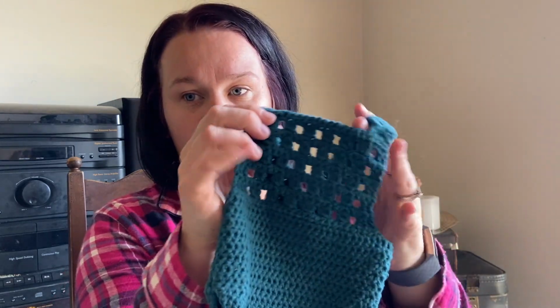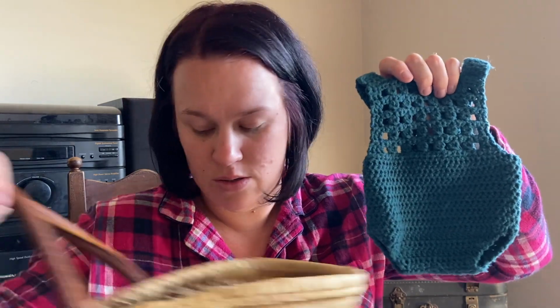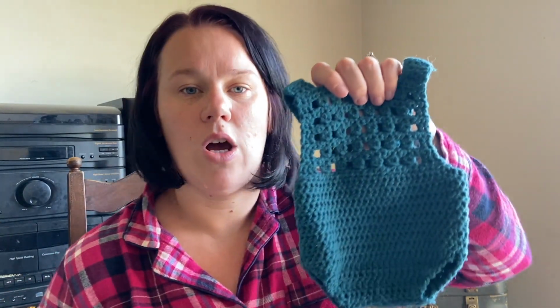And I don't have the beanie here with me, but I do have something that I entered in, which is actually a finished object. So that is exciting. I finished up a little baby romper. I had shown the pattern last time in the last video.